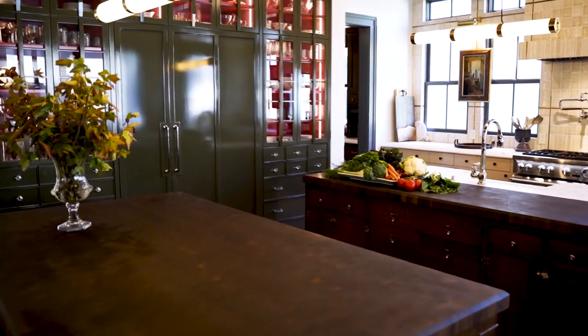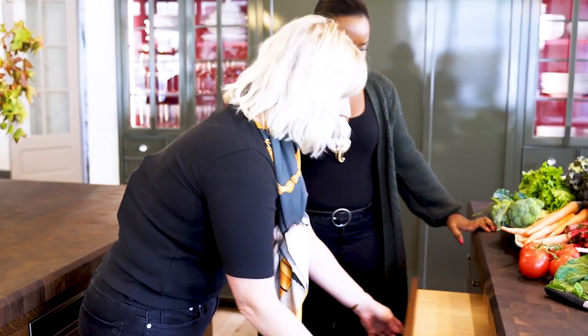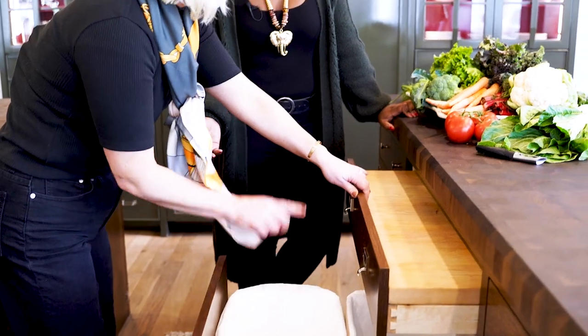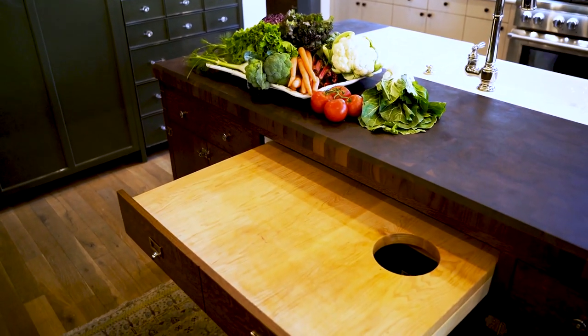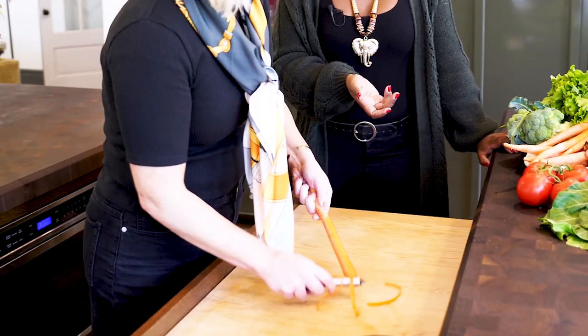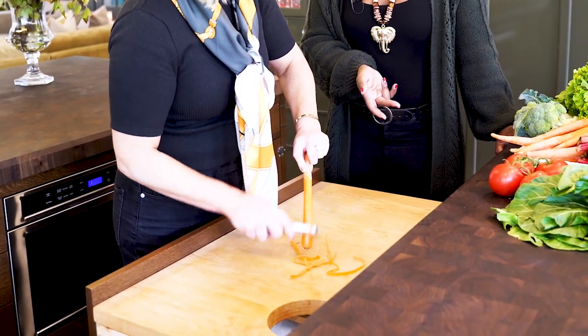I love that. I have to show you something we haven't addressed on this beautiful island. See this lovely drawer set? This comes out. This is our cutting board. Underneath here are our trash cans. We have two banks of trash cans, and that is why we have this lovely hole. So you can chop or cut anything, and just wipe it right off. There's nothing really to clean up. You just wipe this board down, and you keep all your countertops looking good.